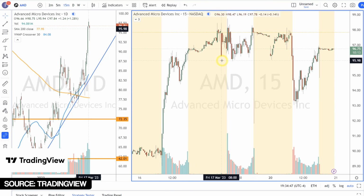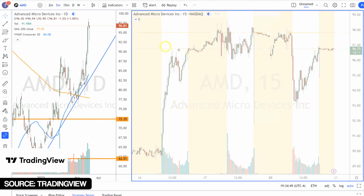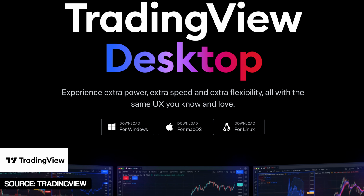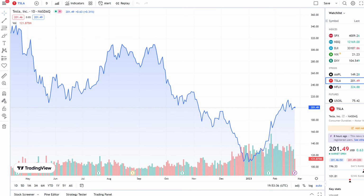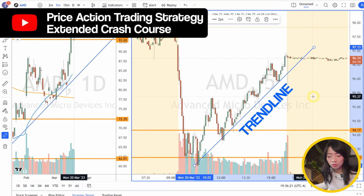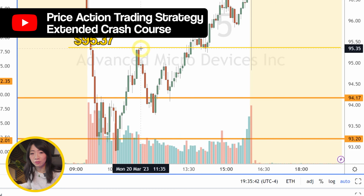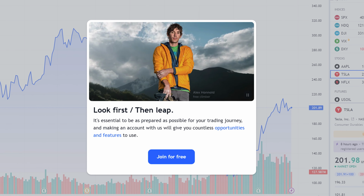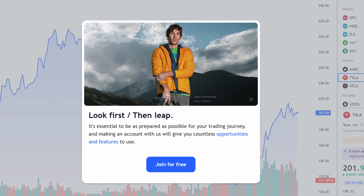I really like its versatility across all the platforms. It's available on your phones, PC, and MacBook, and since it's based on a browser on the web, it's available to anyone around the world. I love the interface on TradingView, and if you've seen my previous videos before, then you've seen me demoing on TradingView so many times. TradingView has a free version for you to sign up to try it out.